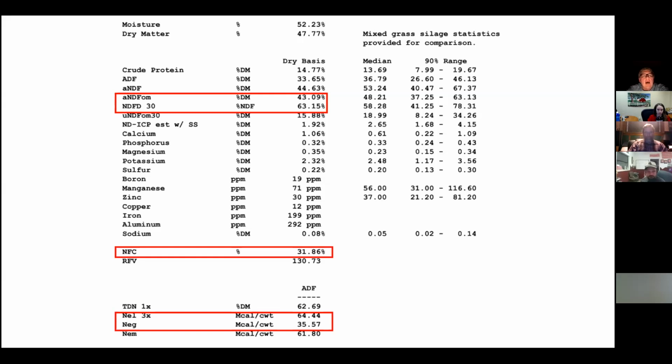This is a new way of thinking about forages, as really a source of energy rather than protein. And so I have circled here all of the values that represent how much energy is coming from this forage. I do care about crude protein, but protein is really not an issue on a high forage ration, but energy does become the issue.